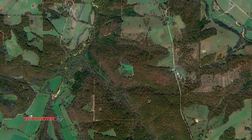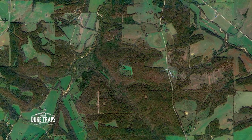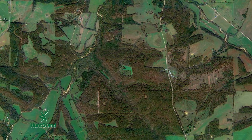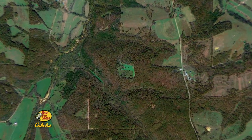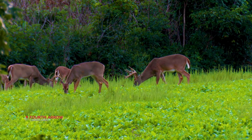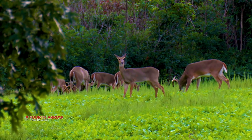When we zoom out on the map and we look at the surrounding properties, we're seeing a lot of high-graded timber and fescue cattle pasture. It's obvious that food is a limited resource in the area. And you're going, man, Daniel, you've got some flat land up on top of that ridge. Let's just create one big food plot. That's that limited resource. Of course you're gonna pull deer in.